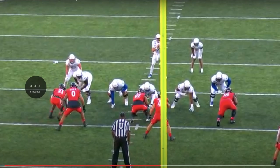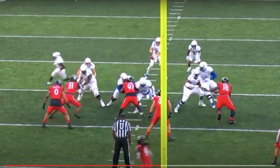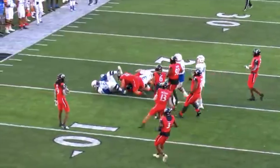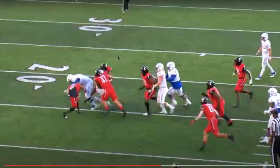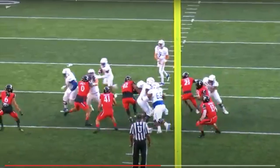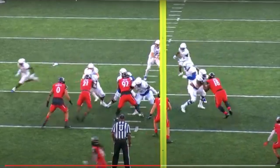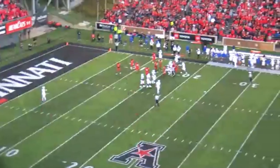And some people like him at guard, and I get that because he's a mauler and he plays football inside of a phone booth. But for me, I think Tyler Smith is a good tackle because he has those movement skills. He has the athleticism to do that. Plays like this and the next play are good examples of that. But I just love the athleticism out of it. He does that a lot to get up to linebackers in other game film that I watched. I just like Tyler Smith as a whole as a tackle because of that athletic ability.